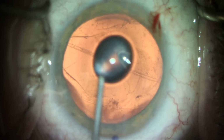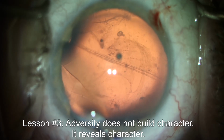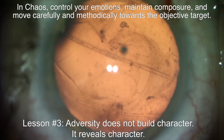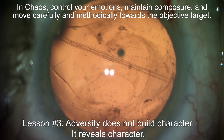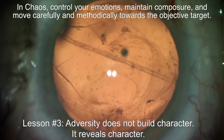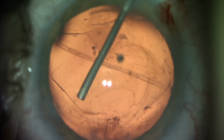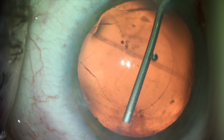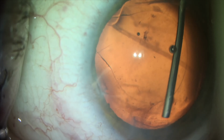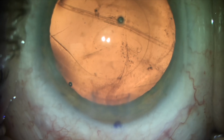So this brings us to lesson number 3. Adversity does not build character, it reveals character. When there is chaos, effective leadership involves controlling your emotions, maintaining your composure, and moving forward carefully and methodically. Everyone is watching how you respond every moment in a leadership position. If I act nervous or anxious or uneasy, the operating room team and the patient will notice, and the situation will start to go sideways.